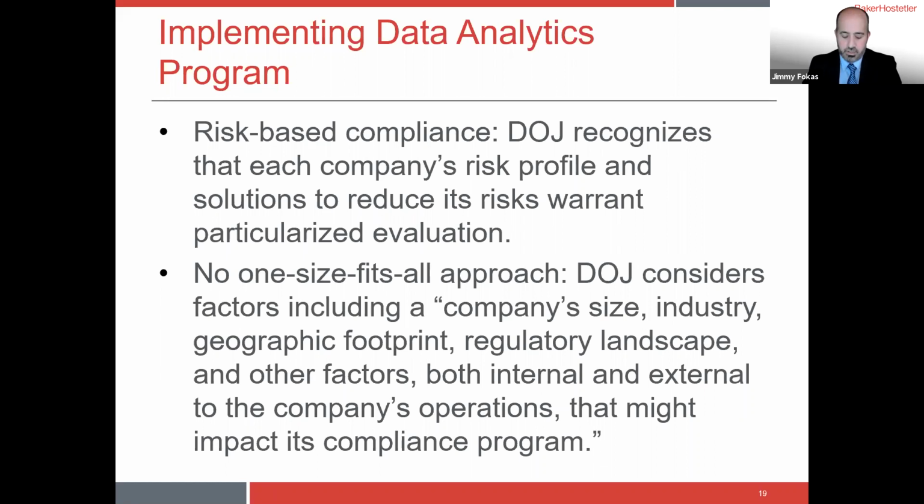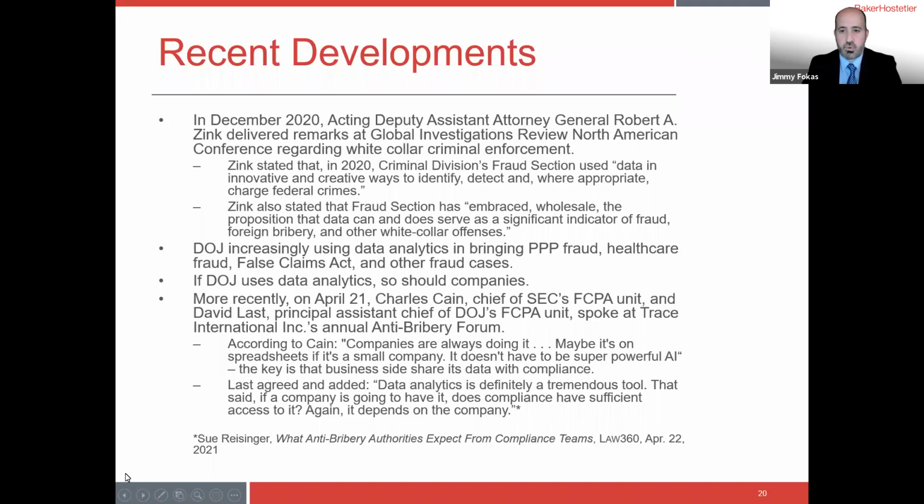But now I just wanted to turn to, it's almost in June, it'll be a year since data analytics was worked into the compliance guidance. And so I guess, Pat, tell us, what's the DOJ's reaction been, and how are they implementing that into corporate or criminal resolutions against corporate entities or other organizations?